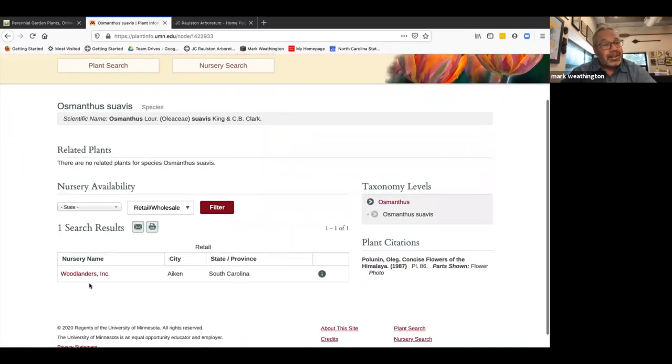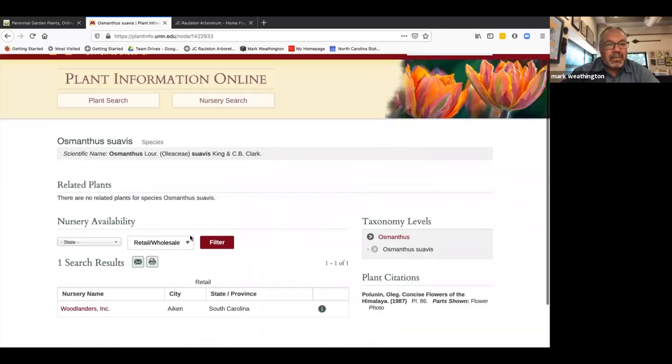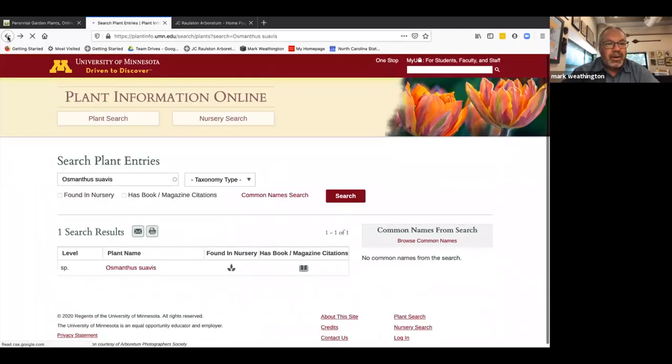So it's found at Woodlanders. There you go. That's where I've gotten it before, from Woodlanders. I should have known. And then I'll have one citation. But, you know, it's a pretty cool resource. So if you're looking for plants online, that's a great way to go. So that is not on the handout that I made, but it's Plant Info, plant information online, where you just search plant info and you'll get to it. So very cool thing. I didn't put the Garden Watchdog site on here, but you can find that as well.